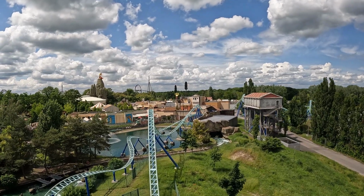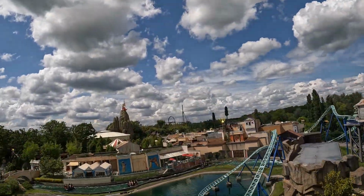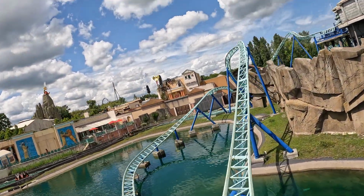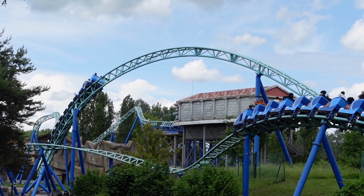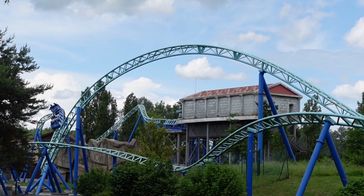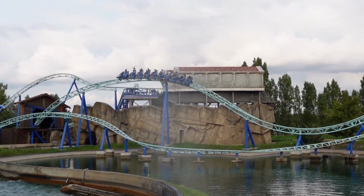The drop is followed by a camelback. The best part about this hill is if the preceding train is navigating the backwards bit adjacent to you. It is a fun visual akin to a dueling coaster, because of how close the tracks are. Next is an S-hill. This begins the twisty part of the layout.